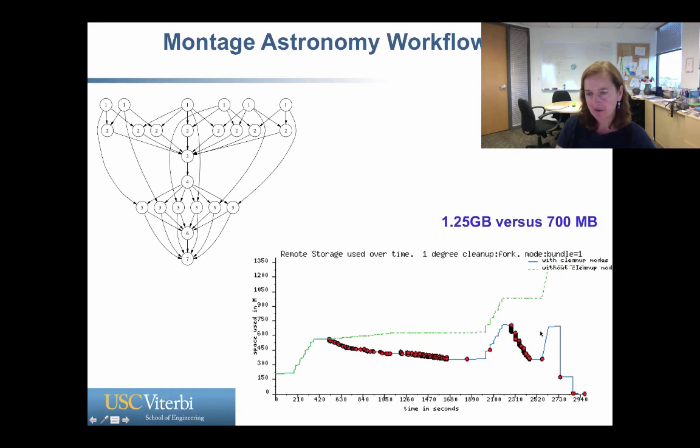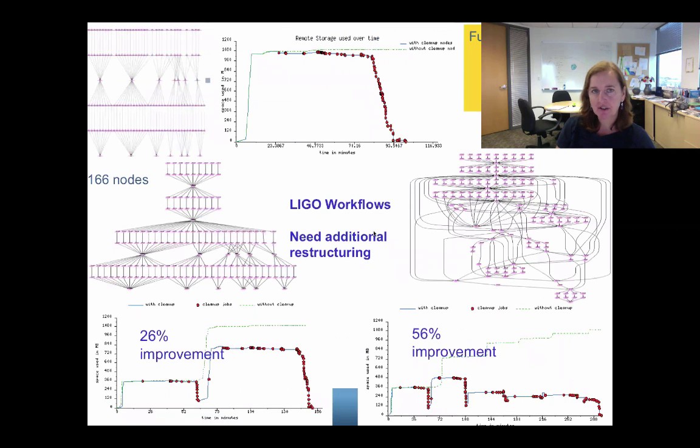And you can see that you can reduce the footprint of a workflow from 1.25 gigabytes to 700 megabytes, and vice versa, you can fit the workflow into a tighter space. So we're quite happy with that result. We tried to do it on a small LIGO workflow. For illustration, we just use a LIGO workflow which has 166 nodes. However, as you know, these workflows are larger than that.